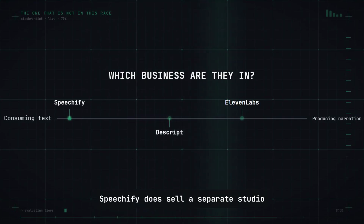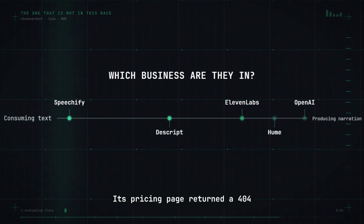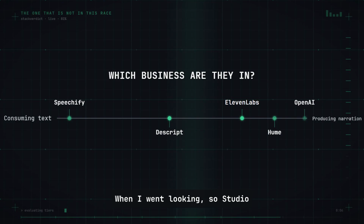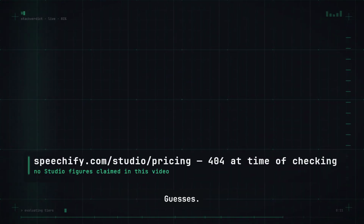Speechify does sell a separate studio product aimed at creators. Its pricing page returned a 404 when I went looking, so Studio stays unpriced here, and the blogs guessing at it can keep their guesses.